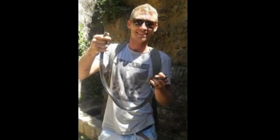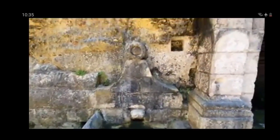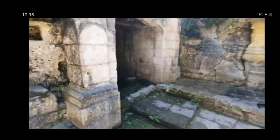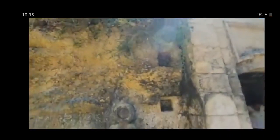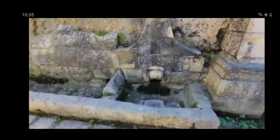Got over a fear. Look, this is it. Very old. So it's still got running water. And this is inside the cave. I mean tunnel. And this is where we found the snake. You can see where the water's been channeled.